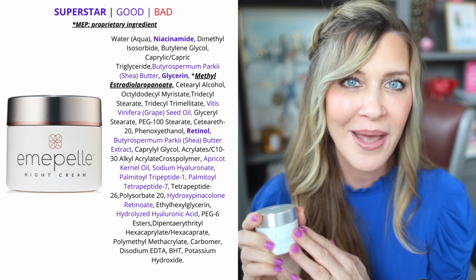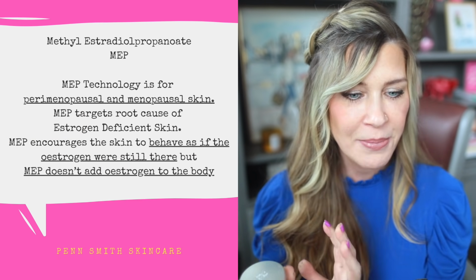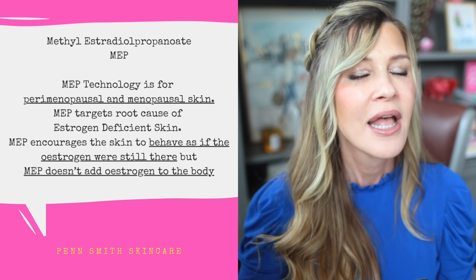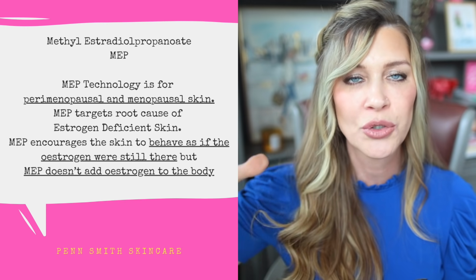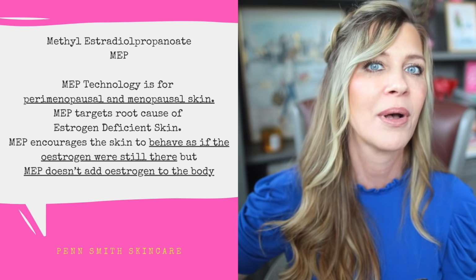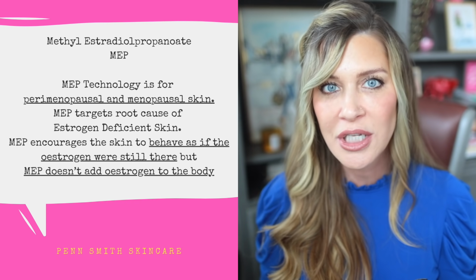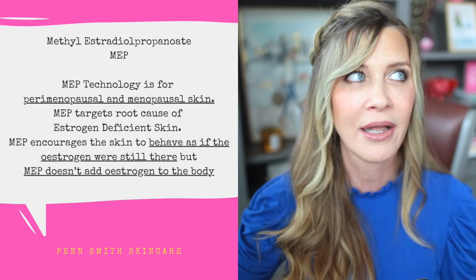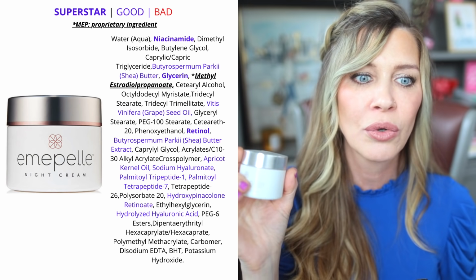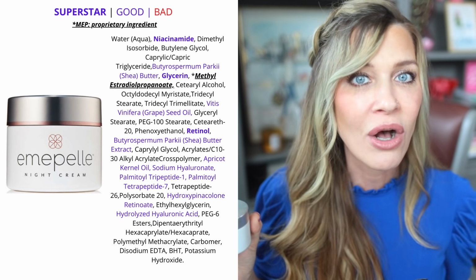The deal with MMPEL is that it contains a proprietary ingredient called MEP. MEP is essentially not a hormone, but it mimics the estrogen that unfortunately depletes greatly as we approach menopause, certainly in menopause, and then after we are done with menopause. Our collagen levels almost dive off a cliff by like 30% in the first 5 years. This helps to kind of trick your body into not thinking that that is going on so that we can retain some of that collagen.